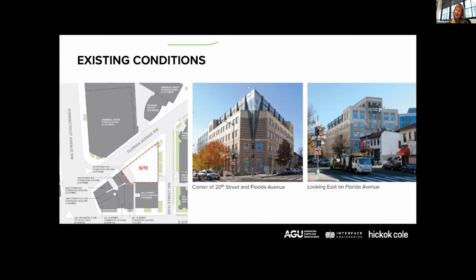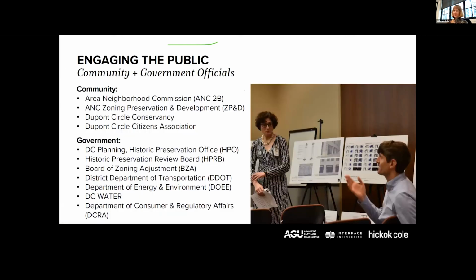You'll see there's no hat, no solar array at the top, and that was one of the challenges we had as designers, to put this array on top of an existing building. It's not historic itself, but again, in a historic district. So in order to get this project approved, we had lots and lots of people that we had to talk to.